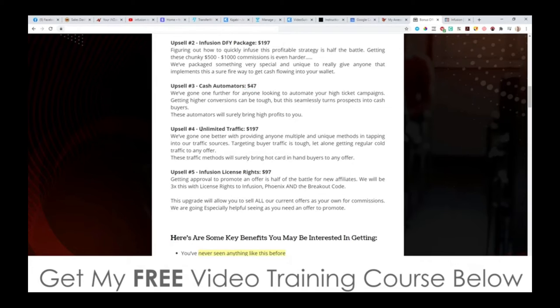Upsell number four is going to be unlimited traffic. This is going to be $197. We've gone one better with providing anyone multiple and unique methods to tapping into our traffic sources. Targeted buyers traffic is tough, let alone getting. So I guess these guys are going to allow you to put your tracking pixels on their sales pages to be able to retarget back to these customers, which are highly targeted customers and proven to convert as well.